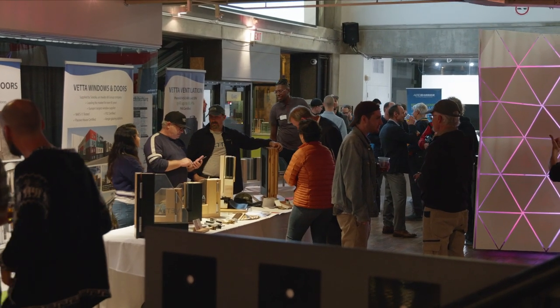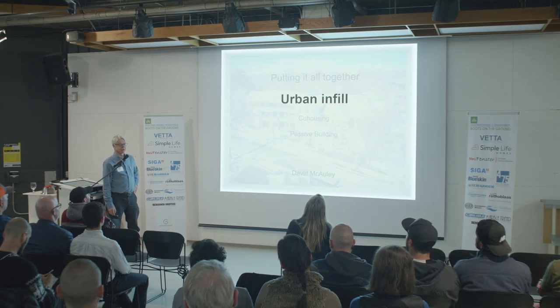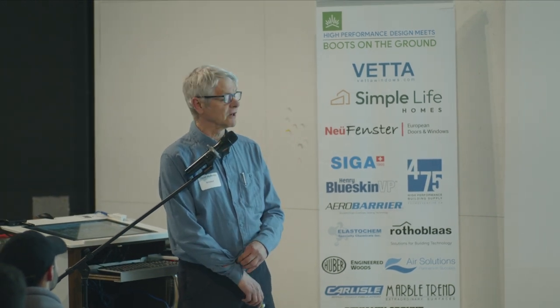So I wanted to bring a project to you as an example, as a case study, in putting it all together. And what I want to talk about is the impact that urban infill, the siting of a property and the choice of property, and co-housing, which is the people side of things, and then how that interlocks with passive buildings. So for urban infill, what we're talking about is the place, the context, the location of the site, and the impact that that's going to have on both the carbon footprint, the energy efficiency of a house, the impact on climate change, and global warming.